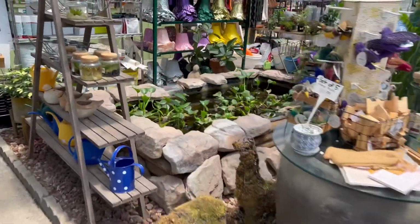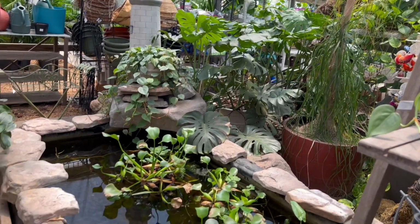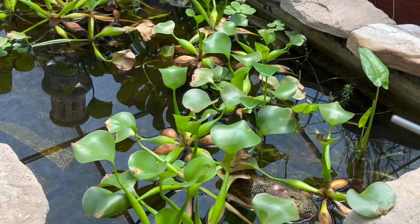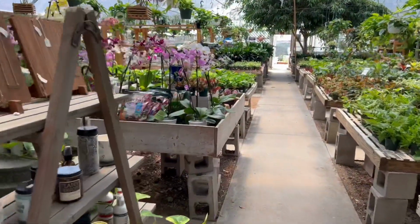Oh, and I wanted to show you here. I don't think I've ever shown you guys, but this little area that has even some water plants. Look at that. That monstera in the background. I always like seeing this part. Look at that. So pretty. It actually feels good in here. It doesn't feel hot today.